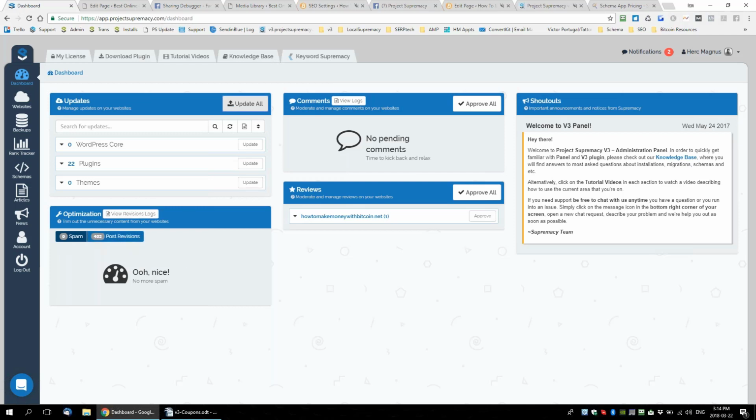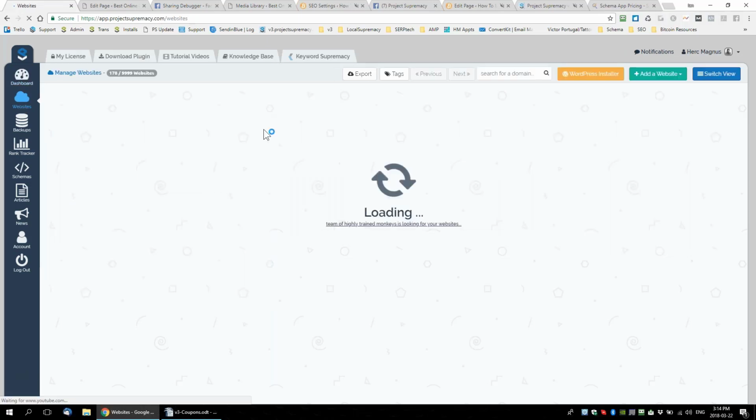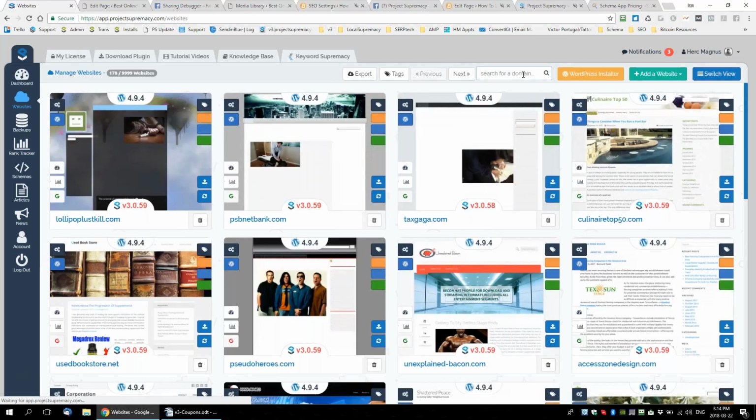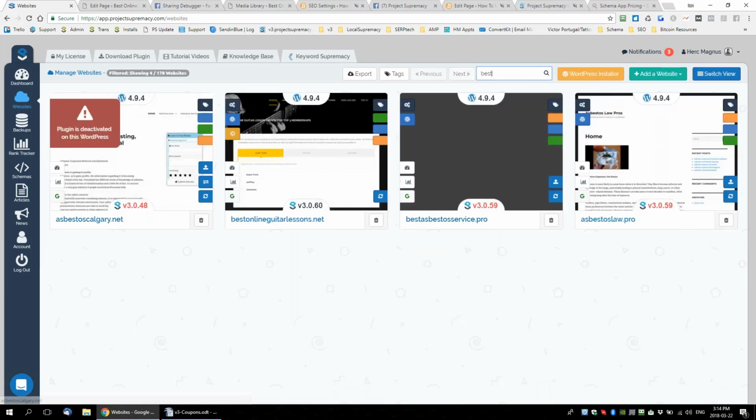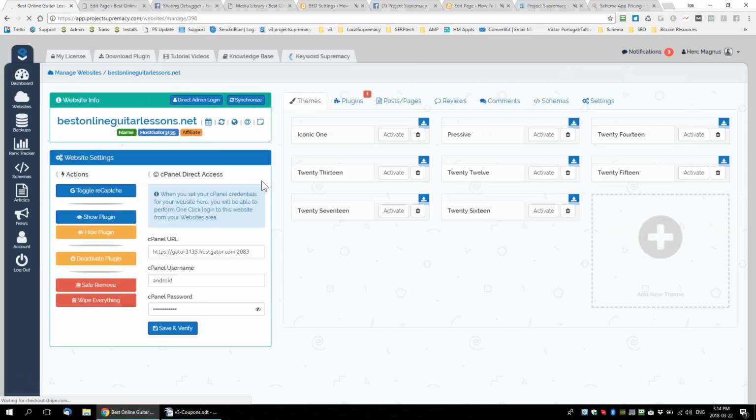170 sites I'm managing from one spot. If I want to go into an individual website and manage that, I can just do that. I can type in the word best, and then it quickly loads every domain I have with best in it. So here's the site we were kind of demoing today. So what I can do is go to the manage of this site, and here I am, guys.